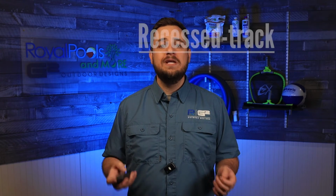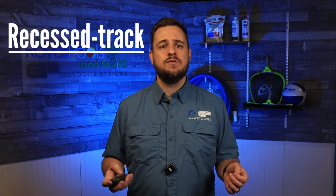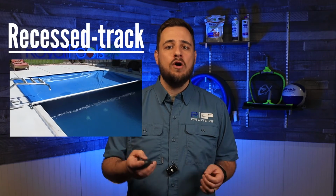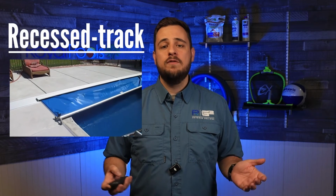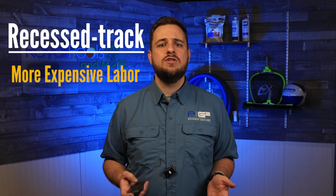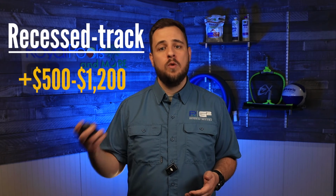Now, let's move on to the recessed track style. Recessed tracks, similar to the top tracks, are also great to use for shaped pools. The major difference is recessed tracks are set before installing your preferred decking. This means the tracks will be set within your decking instead of on your decking. So if your decking was concrete, the concrete would be poured around the tracking. When it comes to cost, labor will typically cost you more with this style. This setup requires time, as you must set the tracks to proper height before the deck is installed. If you're installing a concrete deck, the concrete finishers may also charge more, as the tracks become a major obstacle for them as the concrete gets poured around the pool. This track style can increase the project anywhere from $500 to $1,200 more.